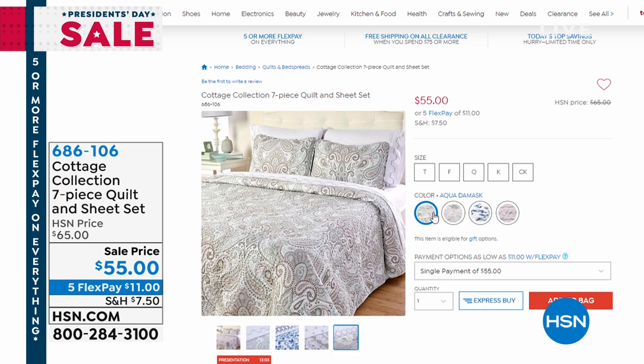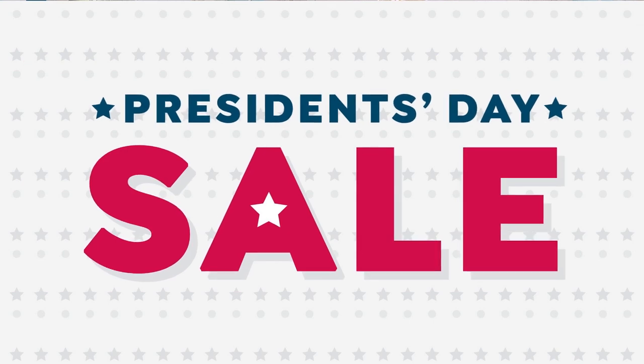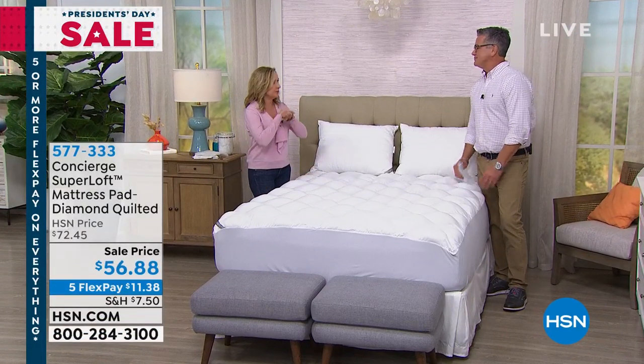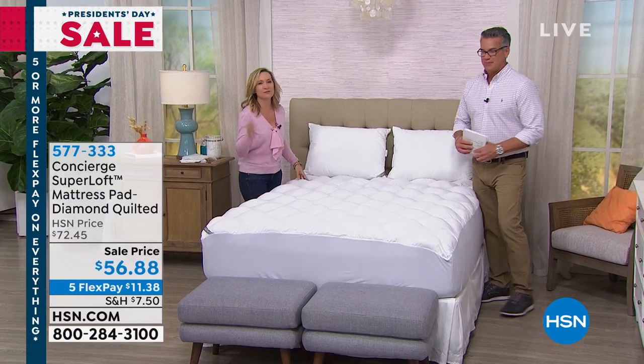It's got like a paisley. We're moving on to it, but we're going to come back to that in a sec. That's both Ellen's and my pick, because I'm a quilt guy. We had it once before. It disappeared in like two or three shows, and we just got it back.